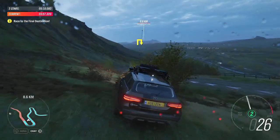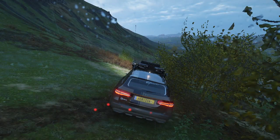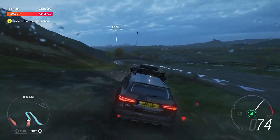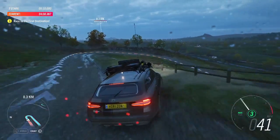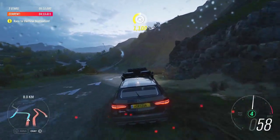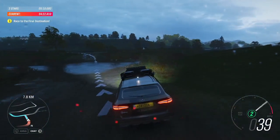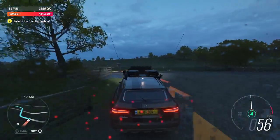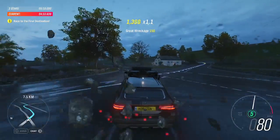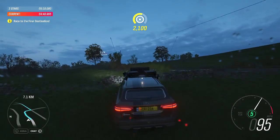Turn around when it is safe to do so. In 200 meters, turn left. Turn left.